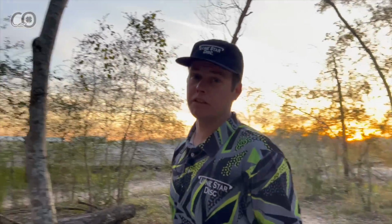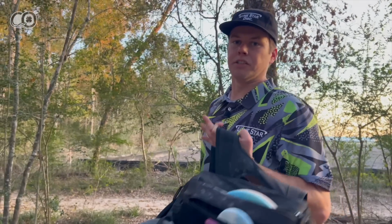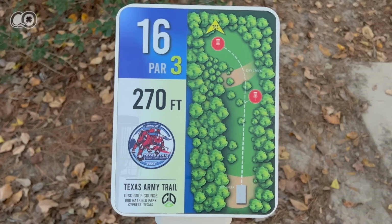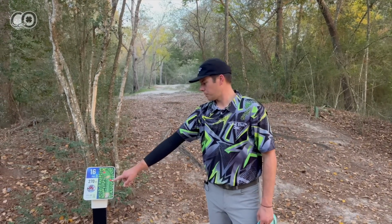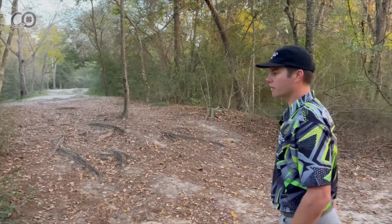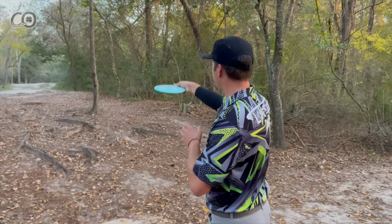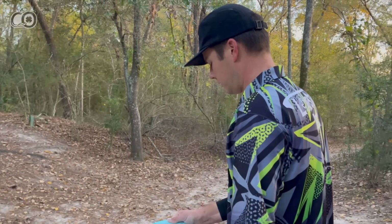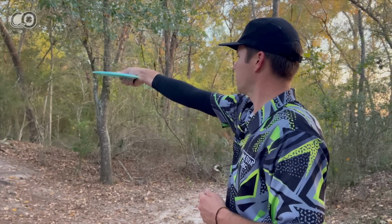But the rest of the course so far, a lot of fun, good variety, good challenge. I think most of these tee signages are catered to the shorter pins on these holes, because this one is definitely into that 360 foot range, says 270. You gotta play a right hand backhand hyzer towards that back wall, fade early. The Spur is about to showcase what it can do, tailor-made for this line.